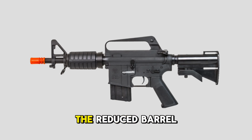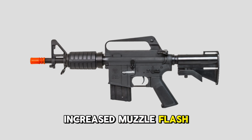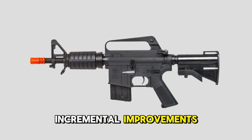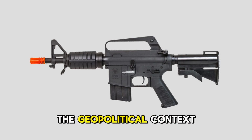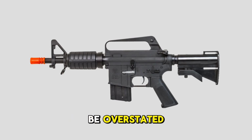Critics questioned whether the reduced barrel compromised ballistic effectiveness or increased muzzle flash to tactically disadvantageous levels. Engineers responded with incremental improvements, including modifications to flash suppressors and buffer systems to stabilize operation. The geopolitical context of the CAR-15's development cannot be overstated.